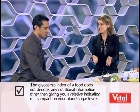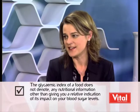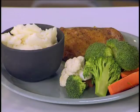Actually not. Glycemic index or GI values wouldn't determine whether a food is healthy or unhealthy. If you look at the potato, for instance, it's ranked as a high GI food, but we know potatoes are really healthy. So what it means is if you are diabetic or if your blood sugar levels are not well in control, or if you have a problem with appetite, then it's not a good idea to eat a high glycemic index food on its own.